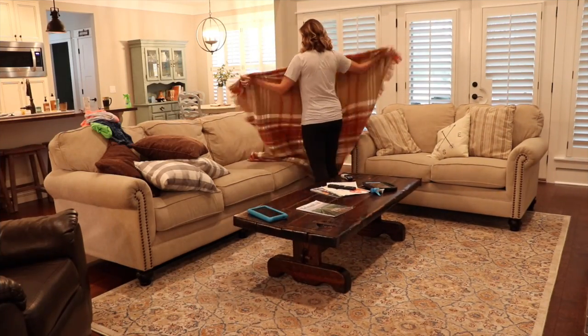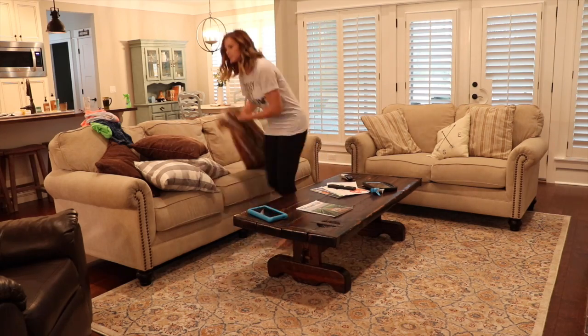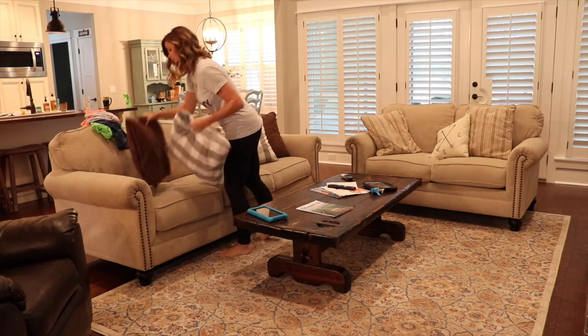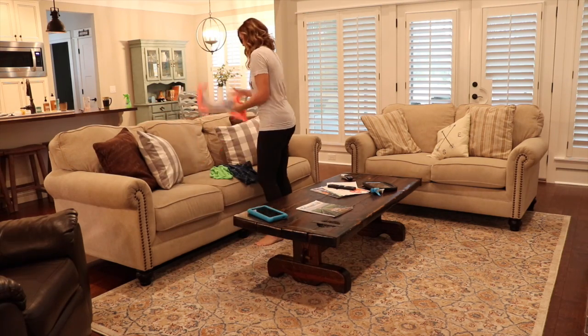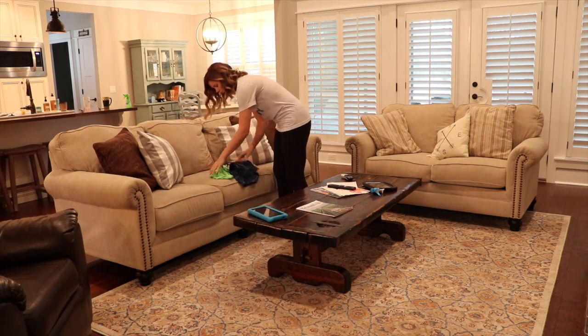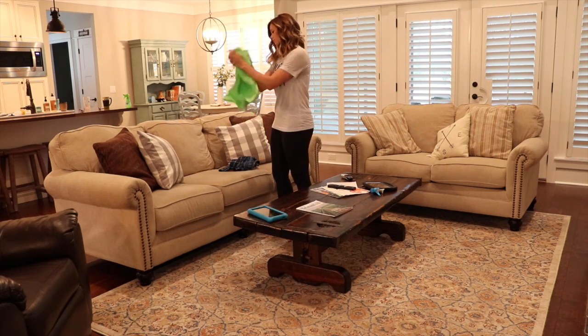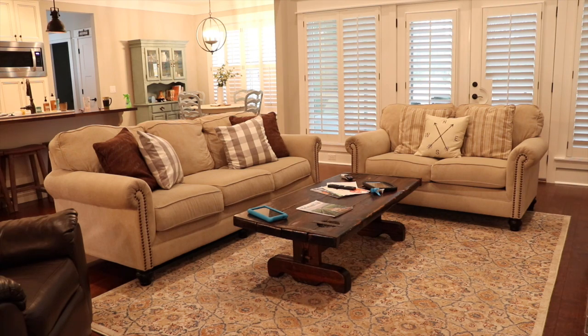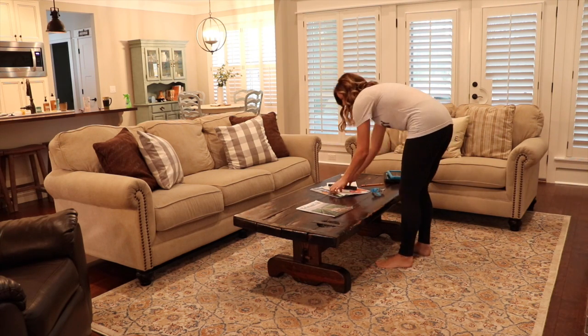Next, I move on to the living room, and in here I just tidy up every day and put the blankets and pillows back, and I also change the kids out of their pajamas into their school clothes down here, so I'll fold those back up, and either I'll take them upstairs right then, or I'll put them in the basket that we use for toys and take them up later in the day.